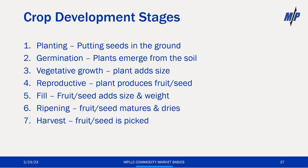Then the crop goes through this vegetative growth stage. All that means is that's where the crop grows up. It gets to full size. I'll talk about what those sizes are and what to look for. Once the plant grows up and it gets to its full adult size, just like us humans, that's when the reproductive phase starts. And we'll talk a little bit about how these plants reproduce, because it is different between corn and soybeans and wheat. We'll show you some pictures.